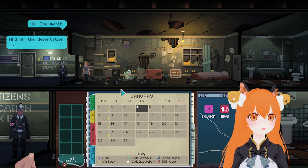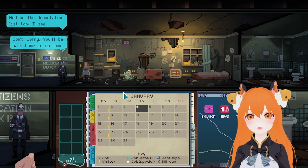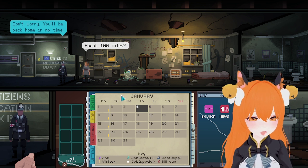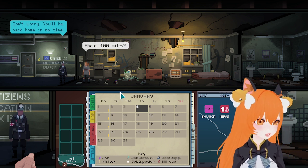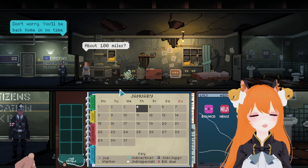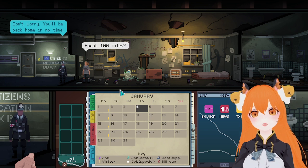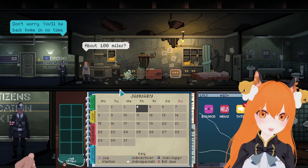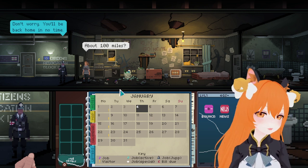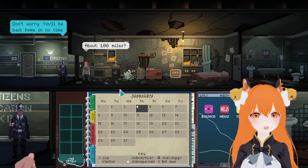Ha! 1 month. And on the portion list too, I see. Don't worry, you'll be back home in no time. I'll bugger off, this is my home. Look, I know I came from Fluffy Kitty Land, but I came to Earth to stay here for good. You guys have got a kitty with a fucked up bowel condition. And I've been your guinea pig for 10 years with so many different medications, different scans, different types of exercises, different machines to try. They should be paying me for all the stuff that they've done the kitty.